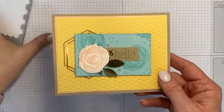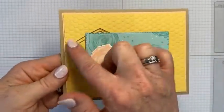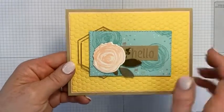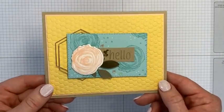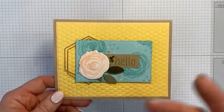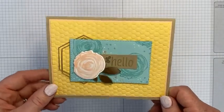So here we have that gorgeous frame behind, and then here you can see is the ephemera pack and then the lovely rhinestones. And I've just added the hello from that artistically inked stamp set. So remember I said I was in a spring mood? All my colors, all of my projects are using Subtles, the Subtles collection, which are a very spring-like collection for me. Okay, let's move on to the next project.